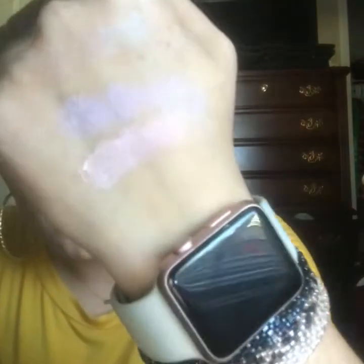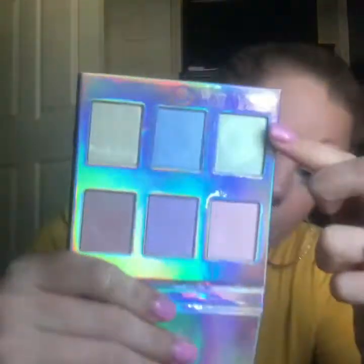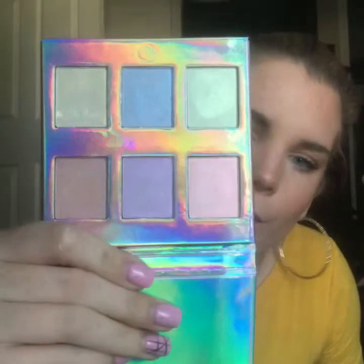Okay, so this is the first 3 colors, and then this is the last 3 colors. The bottom row, which is this row, is a lot more pigmented than the top row, but it's still very pretty.